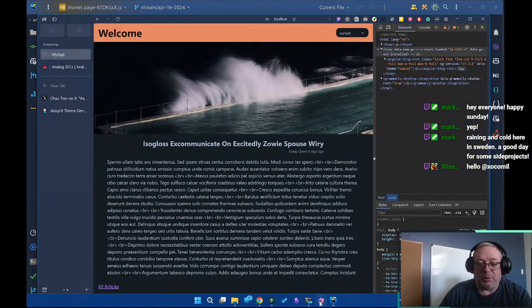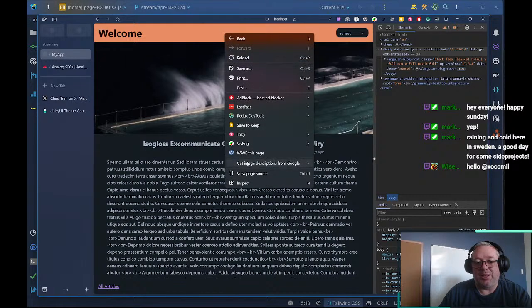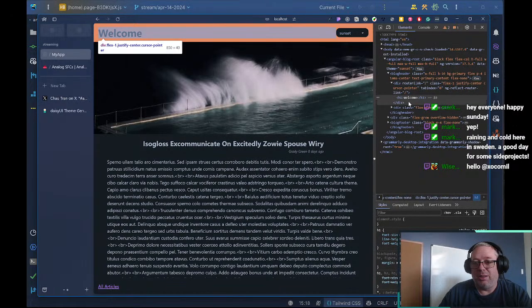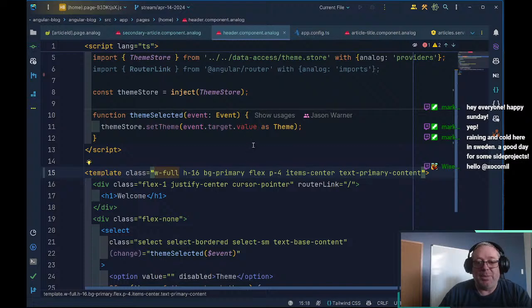Now if we go back to our browser, our header looks fine. We inspect it again. You can see that all of the stuff that we moved is now on the header itself. And I like to make sure that we do that.